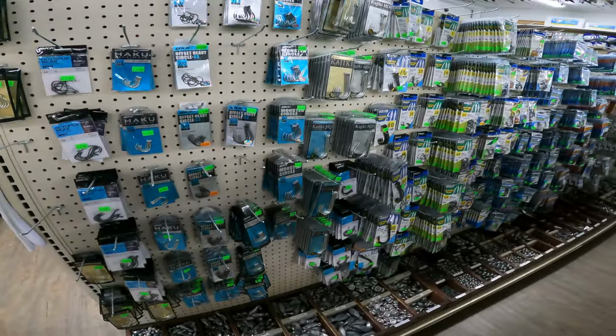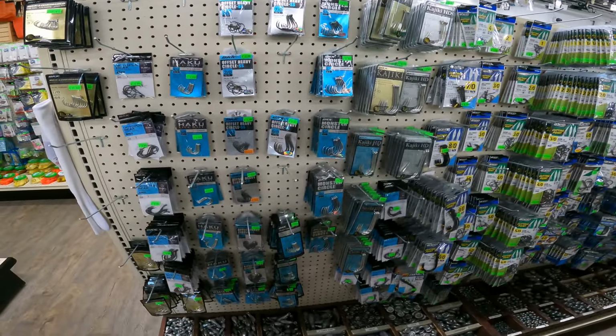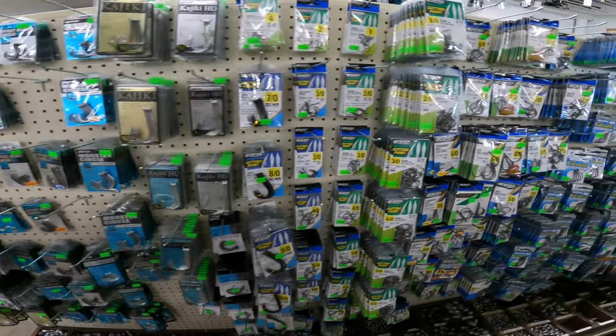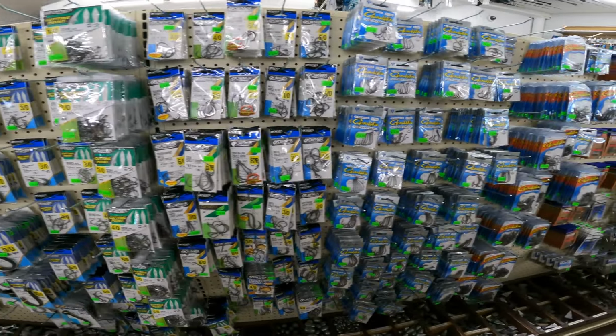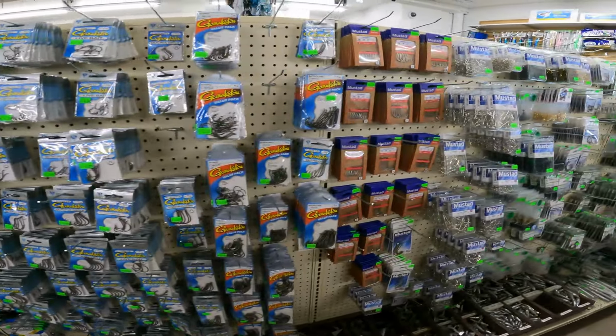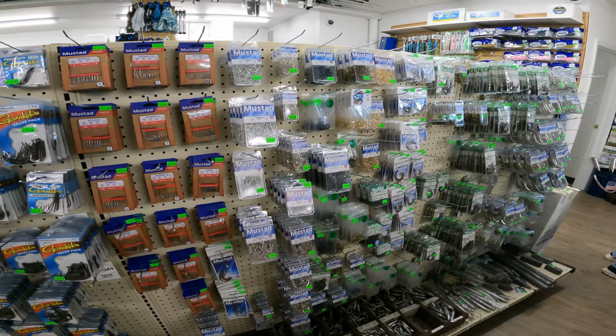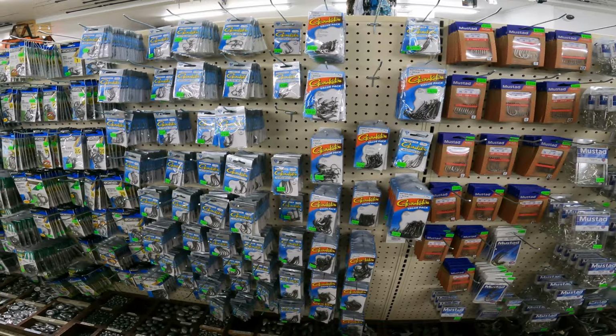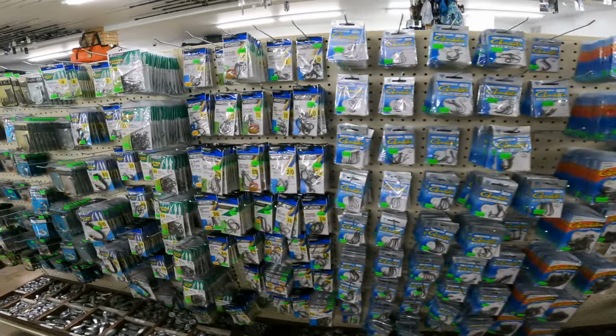Down this second aisle in, we're looking at hooks. Everything you need from the real small stuff for perch, croaker, spot, kingfish, and that sort of thing, to the big jobs for sharks, tuna, swordfish, and everything in between. J-hooks, circle hooks, long shank bait holders. Companies include Owner, Gamakatsu.